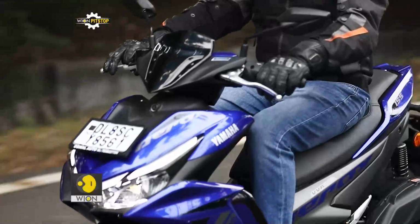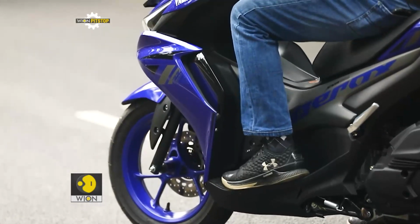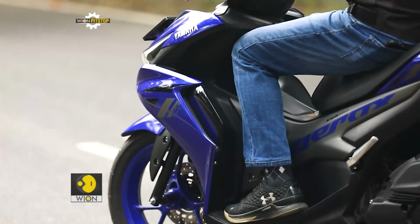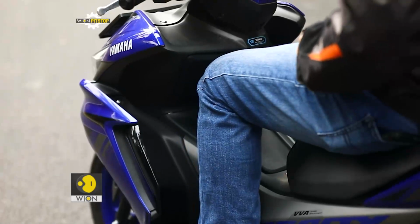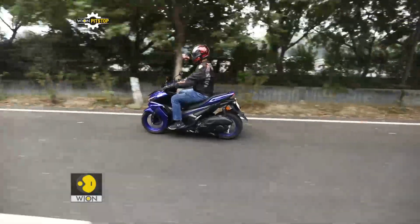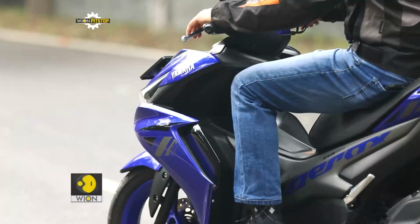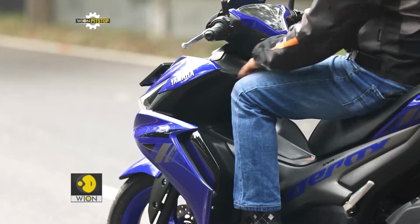The other thing which is not ideal is the fact that the left knee fouls with the plastic and it just kind of opens the storage compartment flap. And because the ride quality is not too great, which we'll come to later, you're always kind of bouncing around, and invariably your knee is going to hit that portion and it is going to come undone. So again, something that Yamaha should have thought about.